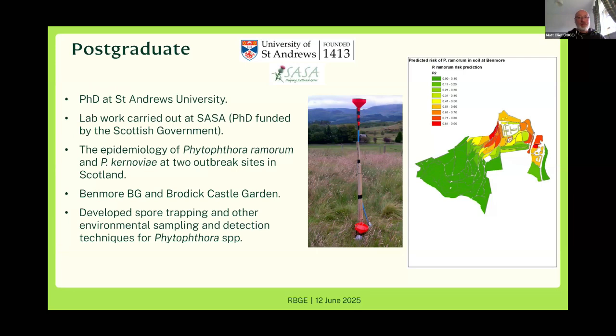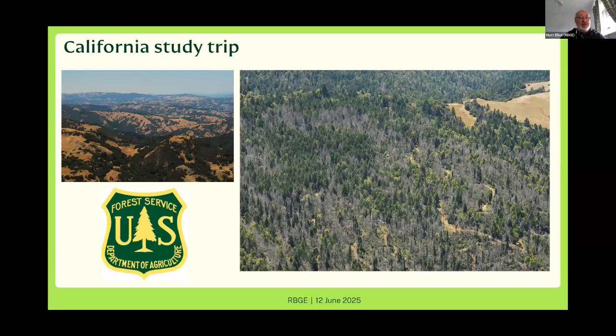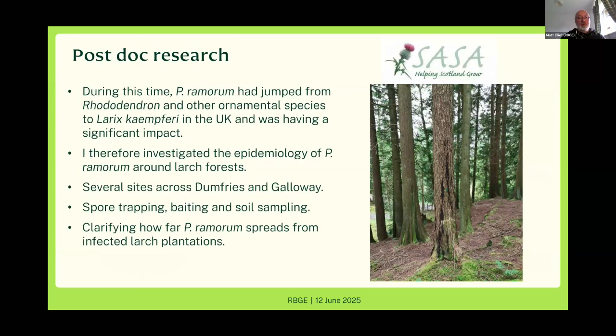During this time, I was also lucky enough to do a study trip in California at UC Davis and Berkeley, and up and down the West Coast, basically to look at Phytophthora ramorum and doing airplane surveys and things like that. It affects a native species there, tanoak. So that was very interesting. During this time, Phytophthora ramorum had really started kicking off on larch in the UK, and so I did a follow-on project still at SASA to investigate the epidemiology of ramorum around larch forests, essentially how far it spreads from larch.